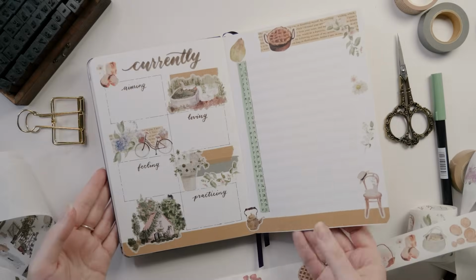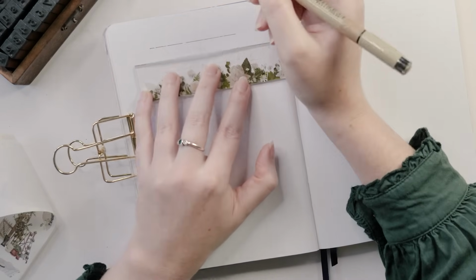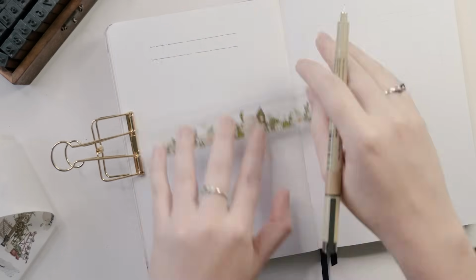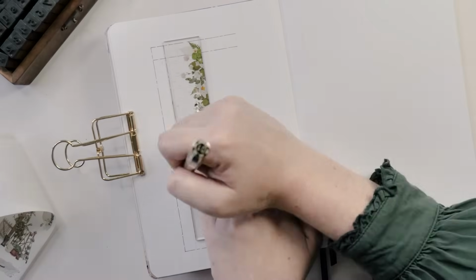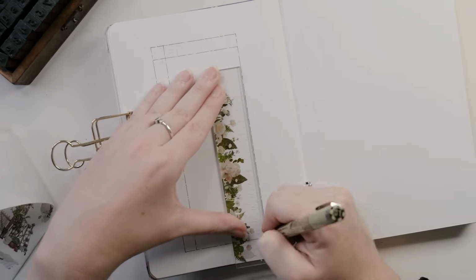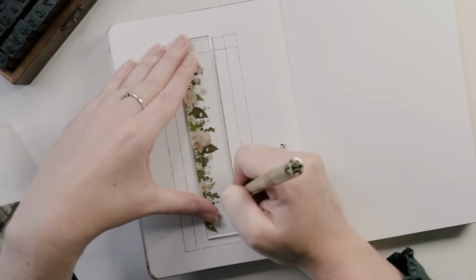Moving on to a spread for trackers. Now, we actually have some pretty hardcore trackers at the beginning of this journal that can track the entire second half of 2024, so I wasn't sure if I should even include a habit tracker style tracker in the monthly setups for this journal at all. I considered excluding it because there is so much tracking potential at the start of the journal, but then I decided I would include it anyway just in case.